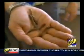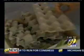You sure you don't want one? No, thank you. I'm cool. Even some of the food itself has to be fed, like these crickets, so they have nutritional value.